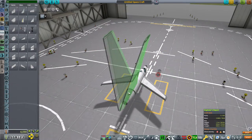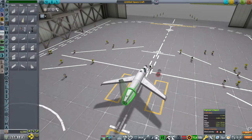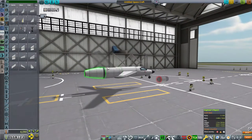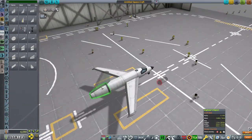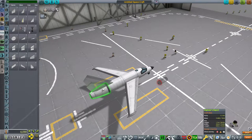I'd like a tail fin. I need a, there we go, a simple tail fin. This tail fin is the wrong way, I believe. Yep, it is, and the reason it's the wrong way is because, there we go.